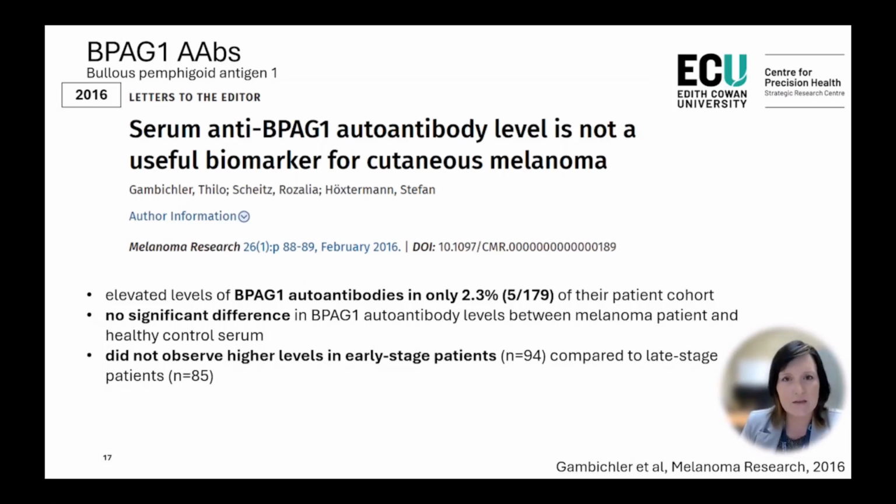However, 5 years later, and using the same ELISA assay as well as an increased and independent patient cohort, Gemblicher et al. detected elevated levels of BPAC1 autoantibodies in only 2.3% of their patient cohort, or in other words, only 5 patients out of 179 that they tested actually tested positive for elevated levels of BPAC1 autoantibodies. The authors also found no significant difference in the autoantibody levels between melanoma patients and healthy control serum, and they also did not observe high levels in the early stage patients versus the late stage patients, so that unfortunately did not validate.